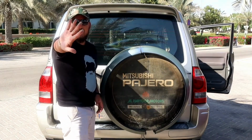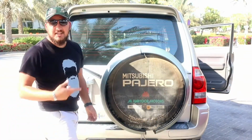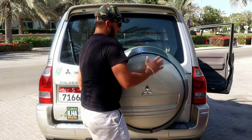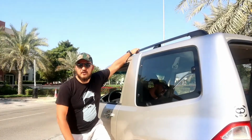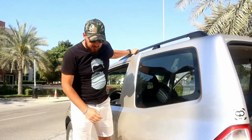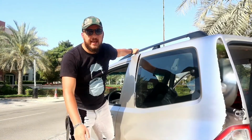So according to the owner, they've never had a flat tire. Let's hope we can get it back. Ta-da! So if the luggage space at the back is not enough, you always have these roof rails that you can tie your luggage to, or your surfboard, or whatever you're doing camping.